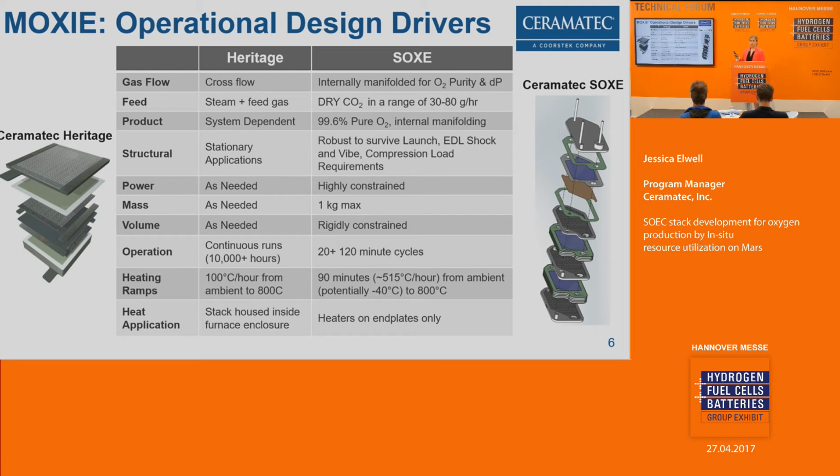But we learned quickly as the program began there were many challenges to the program. It was not just what the feed gas was. We had pressure differentials. Mars atmosphere is about 7 millibar. We had product purity, which we had given consideration to, but didn't fully understand what was involved in what's required for launch, entry, descent, and landing. The stack is made of brittle materials, and we're going to put it on the top of a rocket, launch it, and then crash it into a planet.